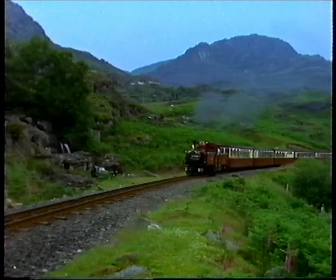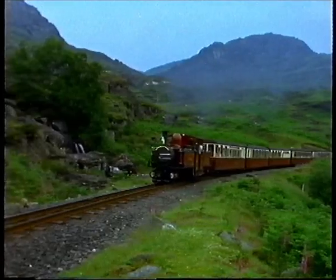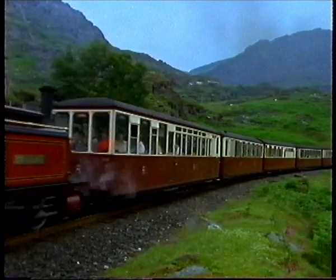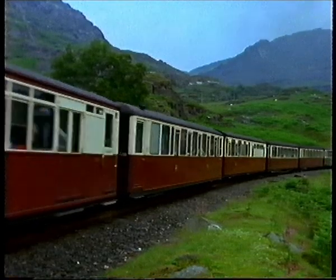North Wales is one gigantic and intricate train set. Even the engines themselves are miniature. The Festiniog Railway runs 13 miles along an old slate quarry line.